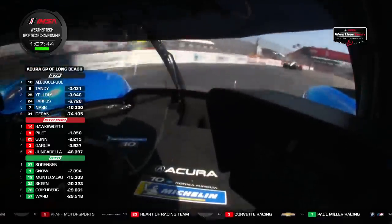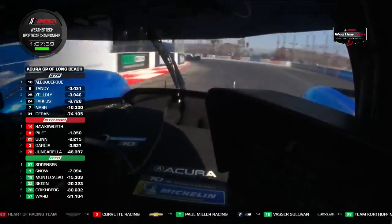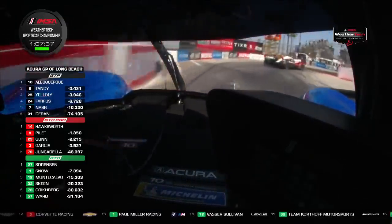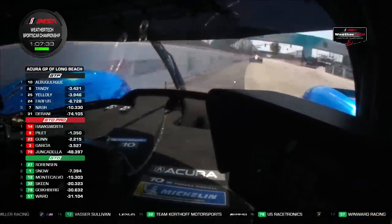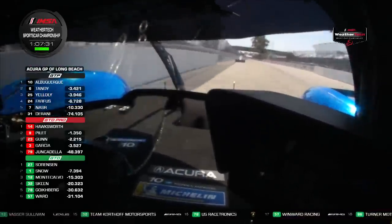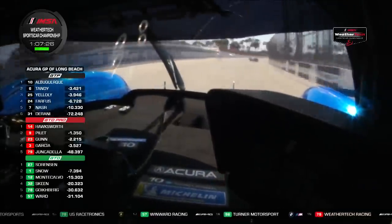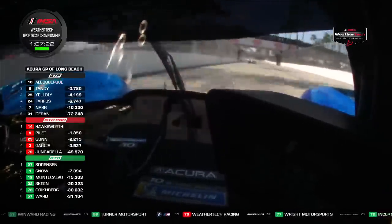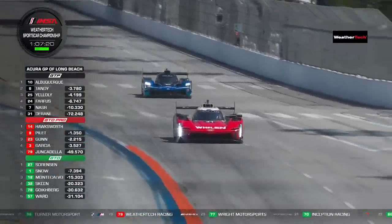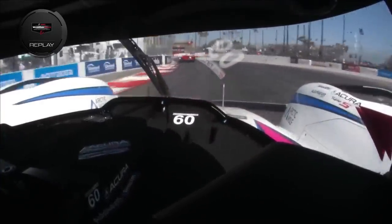Now, you might ask yourself, well, Philip Albuquerque is pretty much 2 miles ahead of that Whelen Engineering Cadillac. Why is he going to try super hard to pass a car that is right on the end of the lead lap? Because that is a car, Jeremy, that is a contender for the lead if a safety car comes right out now. We know how quick that Cadillac is. We know how quick Pete Durrani is. And the Acura, driven by Philip Albuquerque, will want to try and get through.